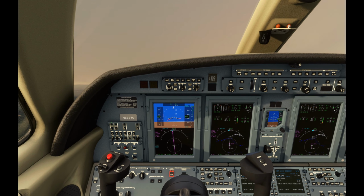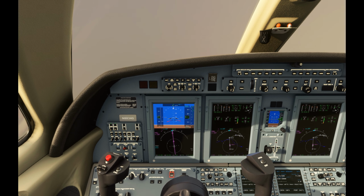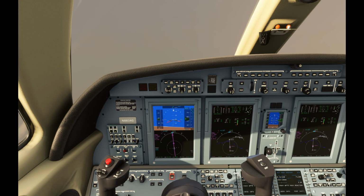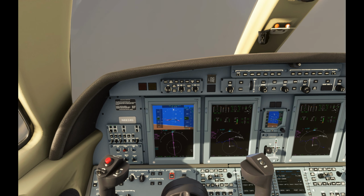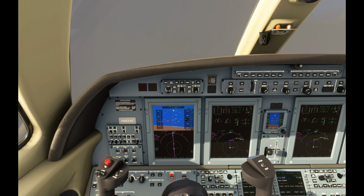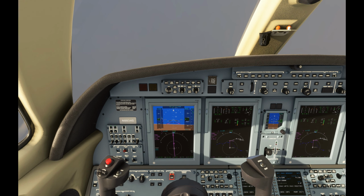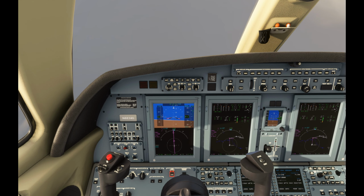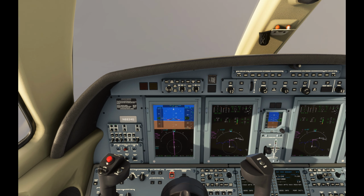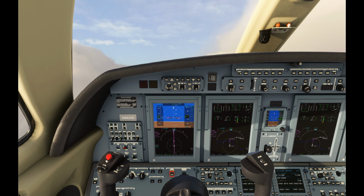A very sepia colored morning here in Memmingen. I'm gonna engage the autopilots. Let's do a heading hold for now. We'll go ahead and go into nav mode.